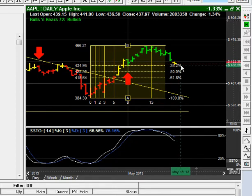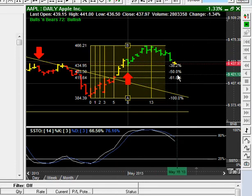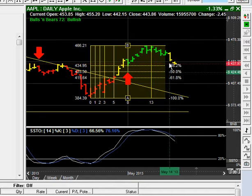So Apple's a good one to keep an eye on right now. The monthly time frame is a 50% correction. The weekly time frame, it kind of looks like the counter trend correction might be over. And the daily time frame has made a strong bull move, and it's on a bulls and bears buy, and it's making a test of the low, which they almost always do. So this is not uncommon.